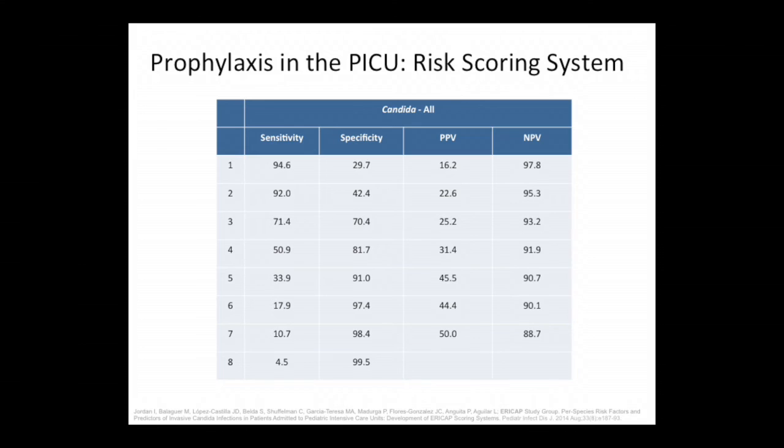So I think overall the negative predictive values across all these scores were pretty good, probably a reflection that very few kids actually in the PICU do get Candidemia. So what's more important in terms of determining who should get prophylaxis is that we're really not very good at it at this point in pediatric patients.